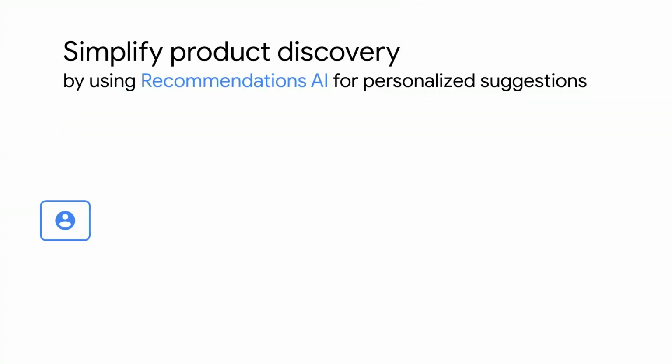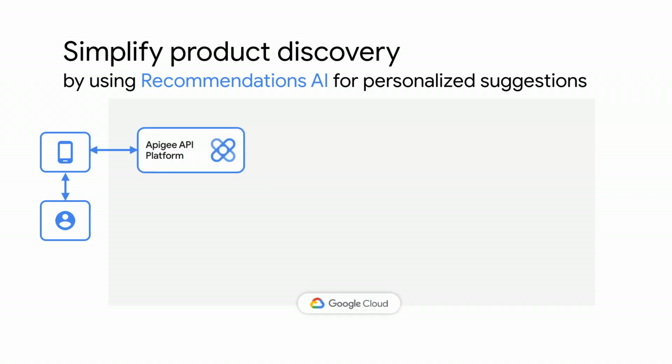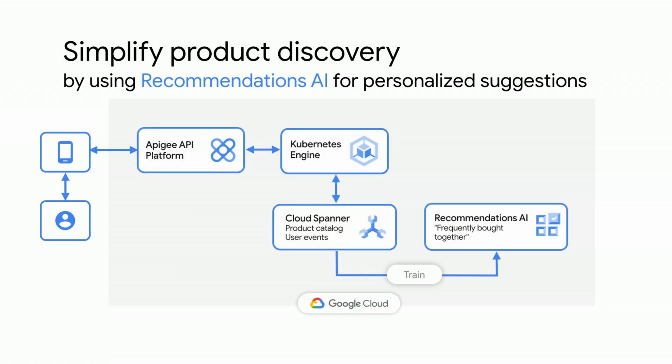This experience was powered by Google Cloud Recommendations AI. The retailer was able to offer suggestions in several ways. First, by looking at similar items and providing comparable products. Next, by looking at the customer's cart and launching real-time recommendations based on selected items. And lastly, by using historical user data for predictive replenishment suggestions.